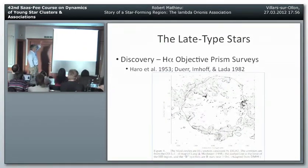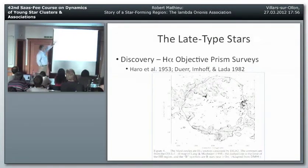And I want to point out, I didn't just put this here out of interest, that there's a lot of legacy in this subject, right? Haro and Herbig started this back in the 50s with objective prism surveys looking for H-alpha strong stars, and in so doing really started this field that we're still talking about today. These objective prism surveys were done a bit more systematically by Charlie Lada and his students in 1982. They surveyed the entire region with an objective prism survey. And these dark circles that they found here are strong H-alpha emitting stars.